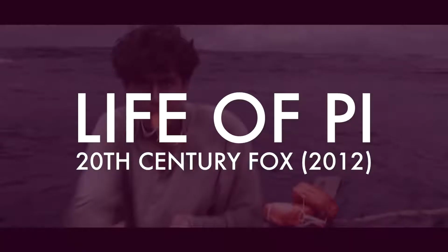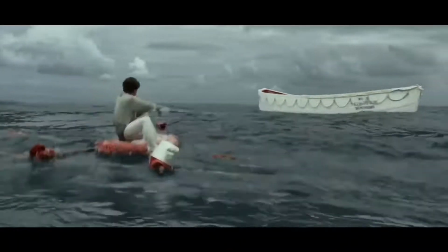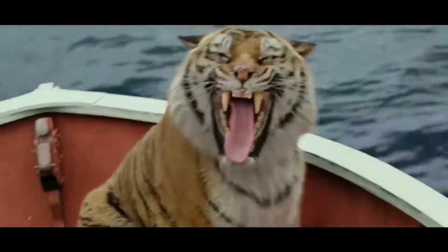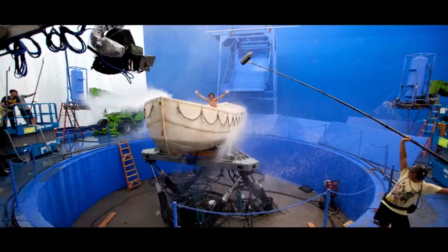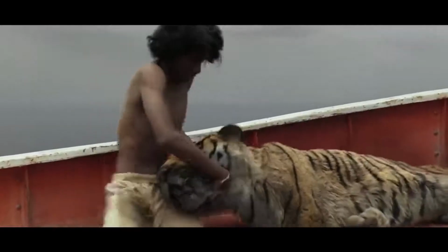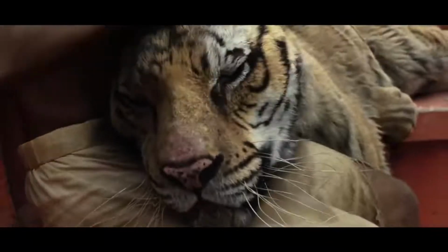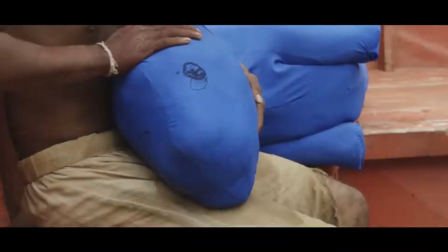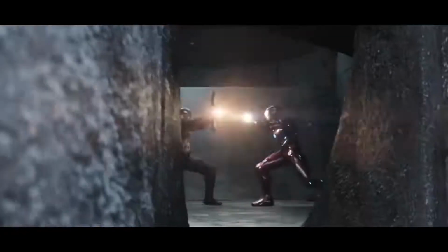Life of Pi. In this movie, we see that Pi Patel spends most of his time in a boat at sea. Oh yeah, and there's a tiger there too. Except they're not at sea and there's no tiger there. Nearly the entire movie was filmed in front of a blue screen, and the tiger was completely CGI. However, for the close-up shots where Pi has to physically interact with the tiger, they didn't use a tiger either. They used a blue teddy bear, with badly scribbled on eyes.